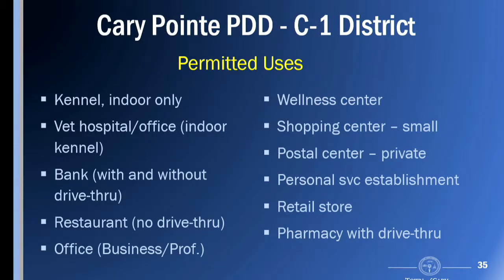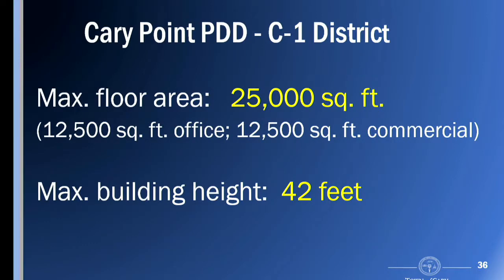For the C1 commercial subdistrict, the permitted uses would be those listed here, which include office, small shopping center, retail store, bank, restaurant with a drive-through, without a drive-through, and pharmacy. In the C1 subdistrict, the building floor area would be restricted to 25,000 square feet. The traffic impact analysis was conducted for a maximum of 12,500 square feet of office and 12,500 square feet of commercial. The maximum building height would be 42 feet in this subdistrict.